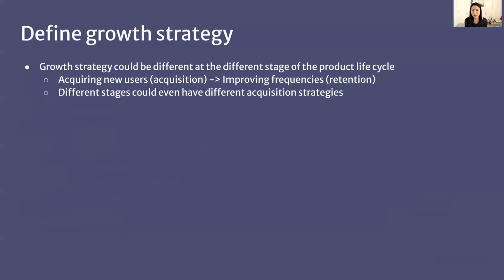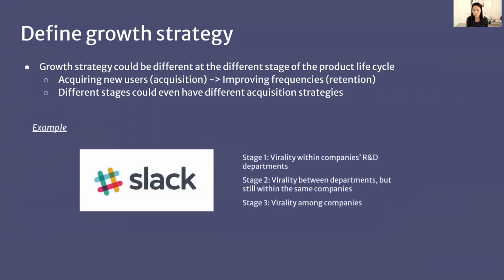And even for companies focusing on acquisition, there could be different acquisition strategies when the company is at different stages. Let's take Slack, for example. In the early stage, Slack focused more on acquiring users through their engineering core audiences, right? Engineers were the core audience and core customers for Slack in the beginning. And then later on, because engineers are on the platform, PMs and designers who work closely with engineers also want to be on Slack.